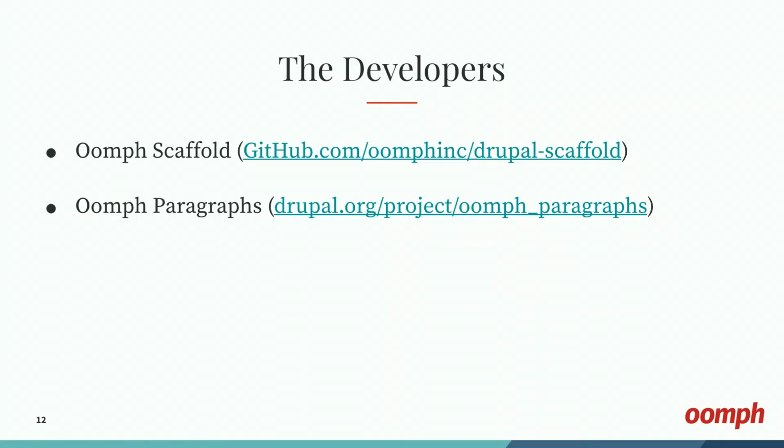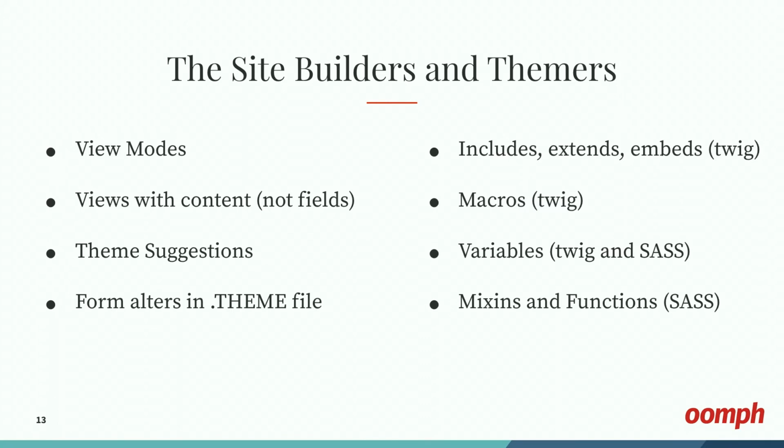So that was the developers. I have a bit more on the front-end themer side of the company, since that's my area of expertise, so I have a little more thoughts on this. Probably, I'm on my second Drupal 8 site over the past two and a half years. It's not as many sites as I'd like, but for each project I've learned.